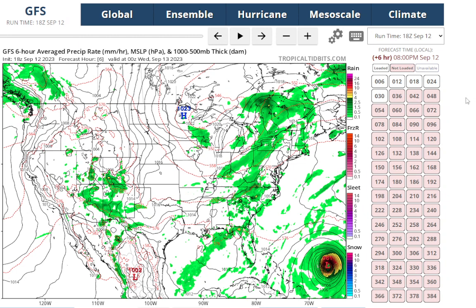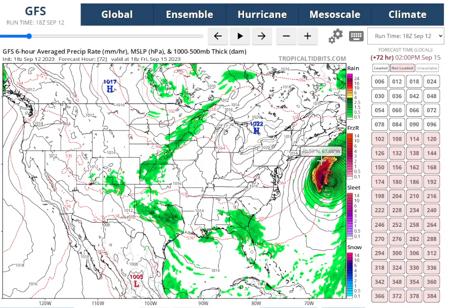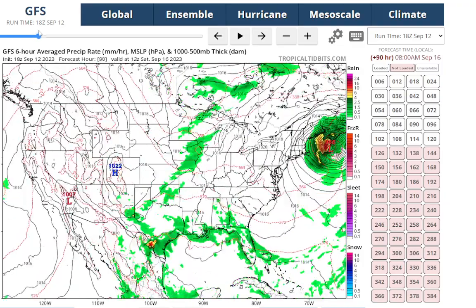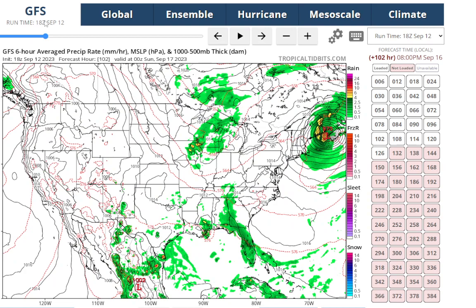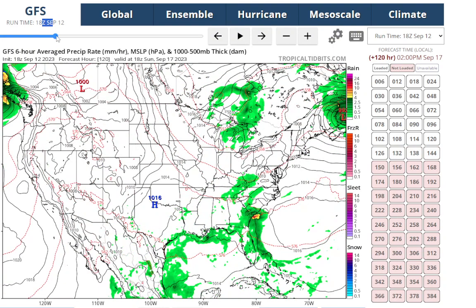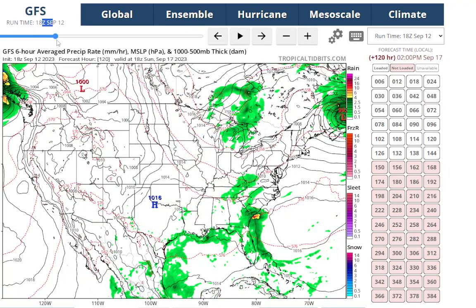So let's go to the models here, and pretty much we know what's going to happen. We know this high is coming in. The cold front, the trough, is going to come in and pull it north into Nova Scotia. There's still a little bit of a wobble, but right now that's what it looks like. You can see we have the high there, but you can still see some of the rain from that wrapping around on Saturday, perhaps even affecting extreme eastern Long Island. Remember, it's a large storm, and that wind field is going to be large as well. So that's another thing to keep in mind.